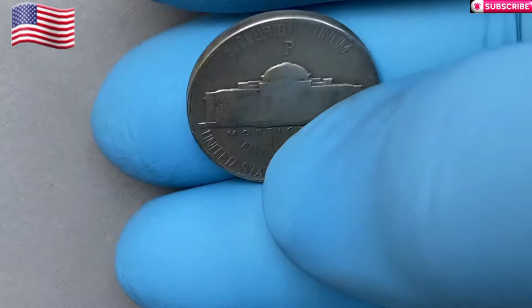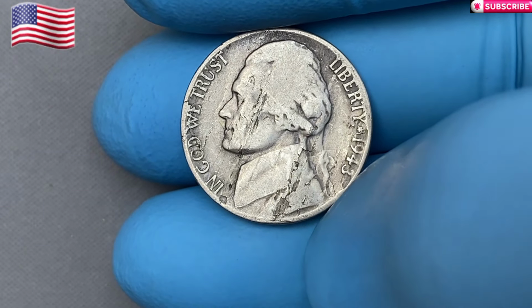One of the most famous is the 1943 P doubled I nickel, where Jefferson's I appears doubled due to a striking mistake. Another rare variety is the 1943/2P overdate, where a faint 2 can be seen underneath the 3 in the date, caused by a die overstrike. These errors were accidental, but today, they command incredibly high prices in the collector's market.